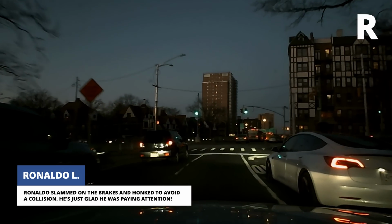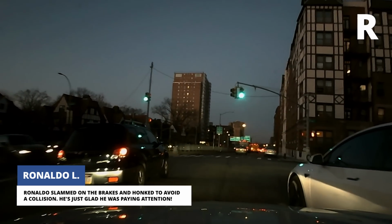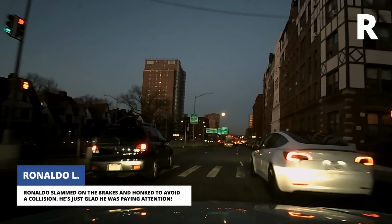Ronaldo slammed on the brakes and honked to avoid a collision. He's just glad he was paying attention.